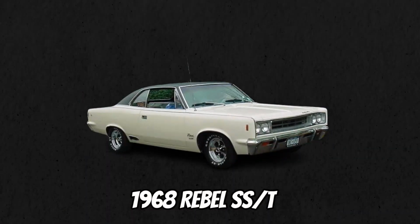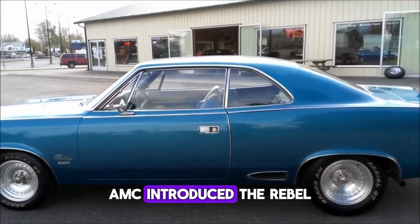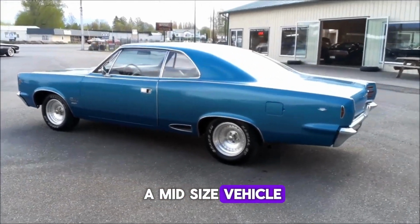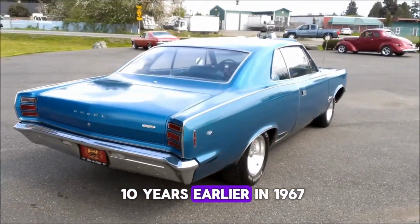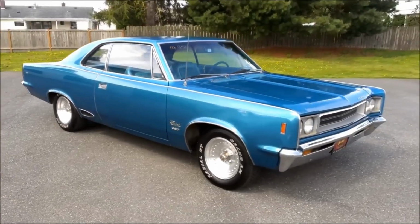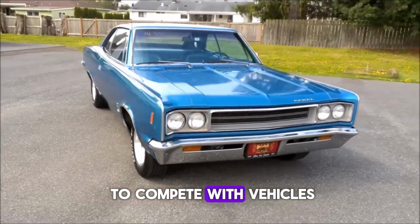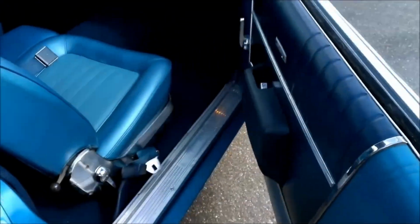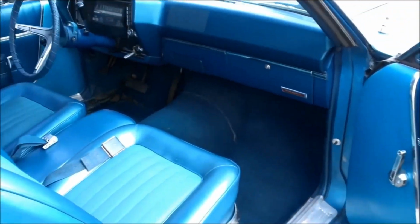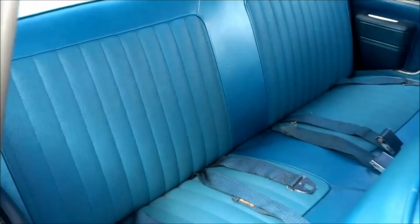Coming in at number 6, we have the 1968 Rebel SST. AMC introduced the Rebel, a mid-sized vehicle based on the company's first muscle car, which had been produced 10 years earlier, in 1967. Although the Rebel was intended to compete with vehicles such as the Road Runner, Torino, and Chevelle, purchasers chose to stick with the big three, which caused the Rebel to become relatively forgotten.